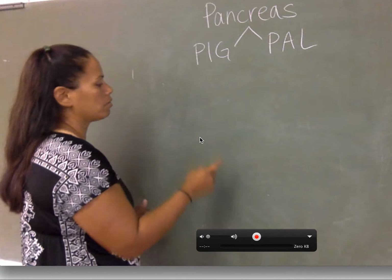Well, glucagon is for when it's gone. So glucagon converts glycogen to glucose so that you have glucose available. So glucagon, for when it's gone, elevates blood sugar.